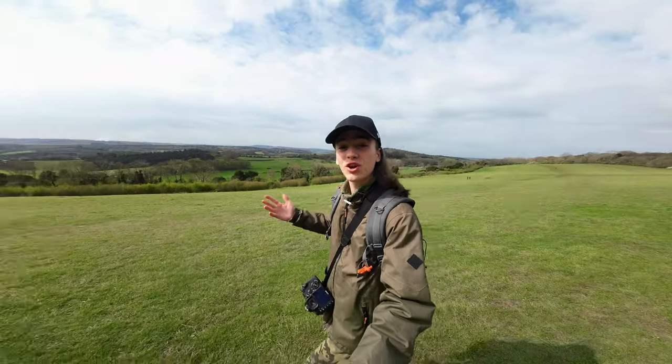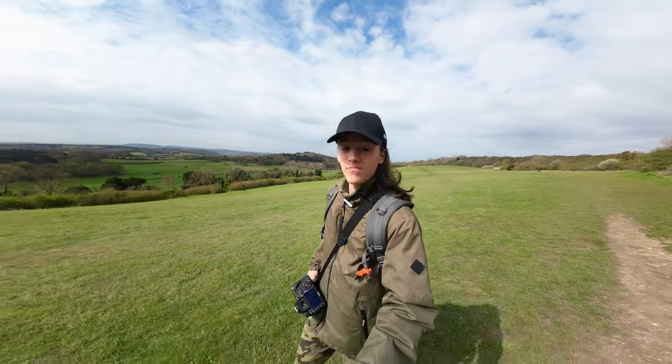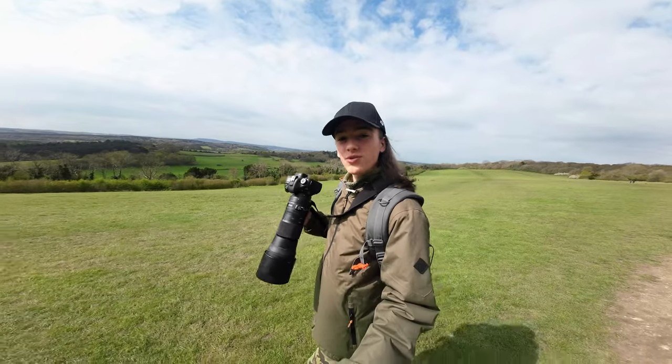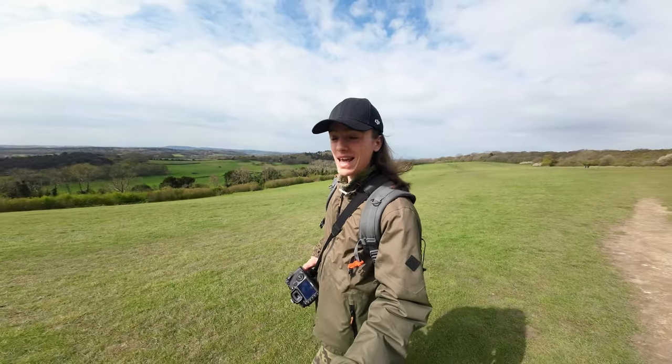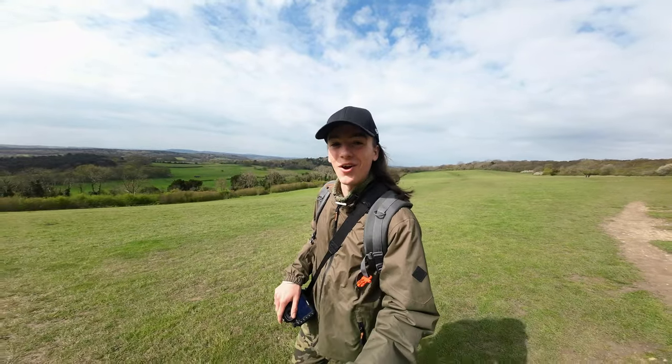Today we have come out to the glorious Surrey Hills once again to do some wildlife photography. I have with me my Canon 7D Mark II and Sigma 150 to 600mm lens, and today we're going to be walking, talking and taking loads of photos.